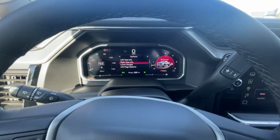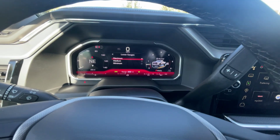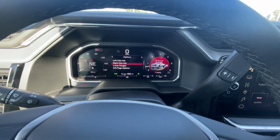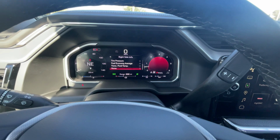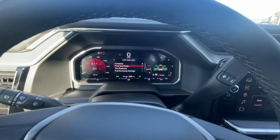But you can also do something that's pretty neat, which is change what's in the actual gauges. You have different views that you can go through, which I really like. So pretty neat how you're able to do all that.